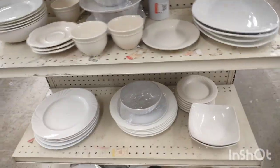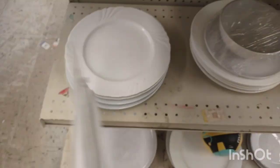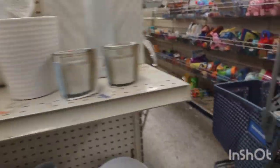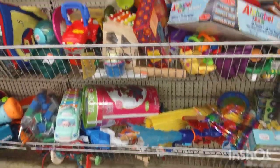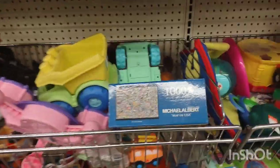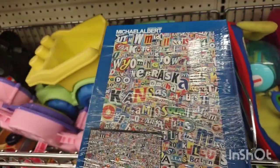And then we have another white section. Some Ray Dunn. They didn't have a lot of puzzles. I think they had maybe a couple puzzles, but nothing that sparked interest. That was a nice puzzle. I don't even know why I didn't purchase that one. I really liked that one.